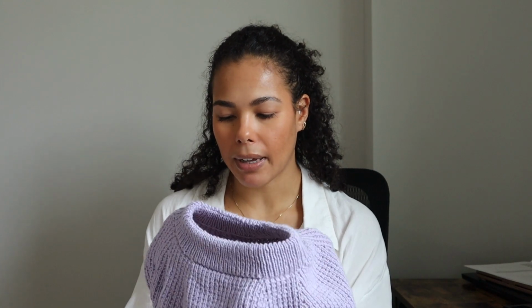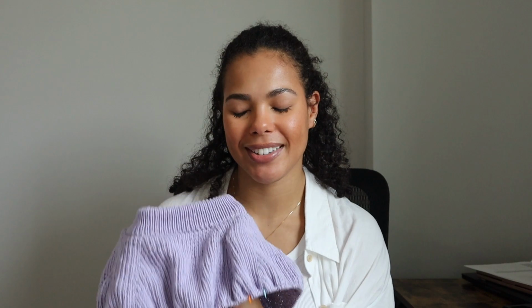So far I like it though, and I'm going to put elastic in it because I know that it will stretch eventually, but I have to find a video on how to do that. So if you have a recommendation for a tutorial on putting elastic into the knit collar, please send it to me because I need help. As far as the pattern goes, it is a raglan construction.